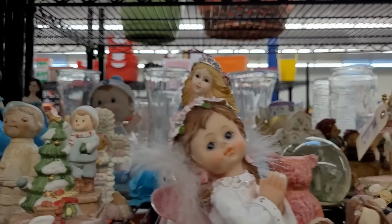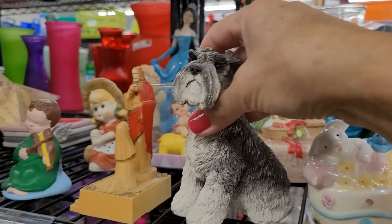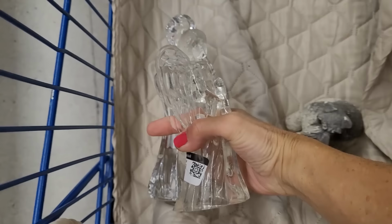I absolutely love this schnauzer. I think he's a sandy cast piece made in USA. For $1.50, we'll definitely pop him in the cart. Let's not forget our angels. We'll put them carefully in too. I like to lay pieces down so they don't fall as the cart gets moving.